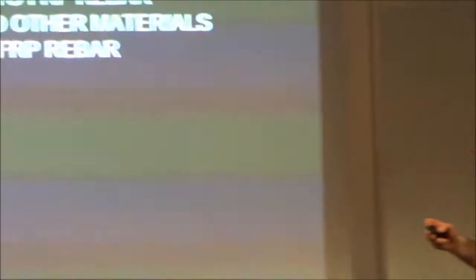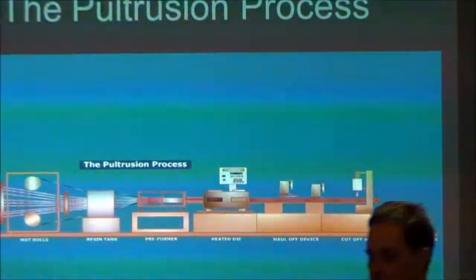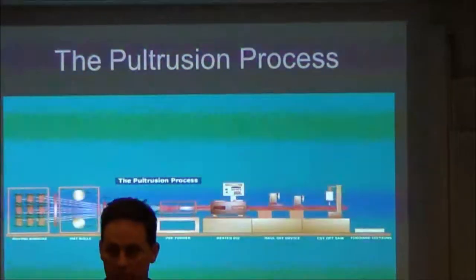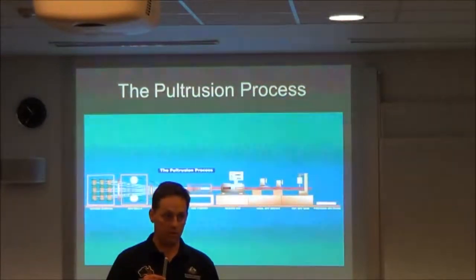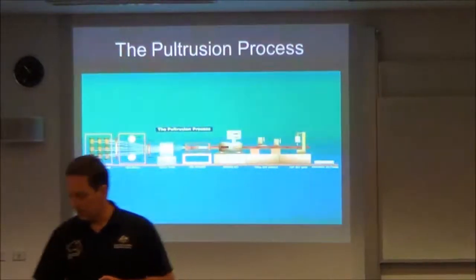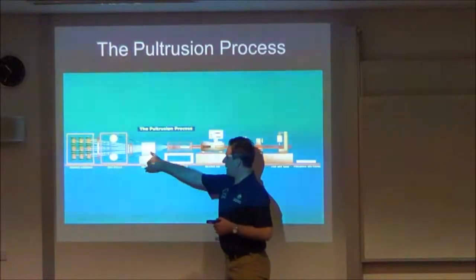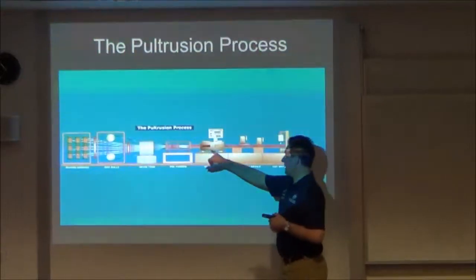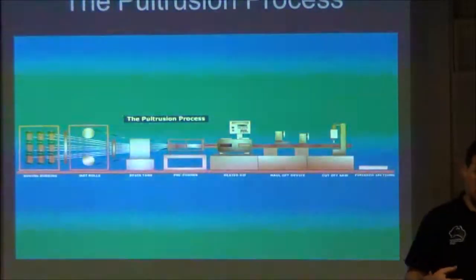Introduction to the bar, comparison with other materials, and then some of the applications. But firstly, the process. It is glass fibre. Whilst a fibre reinforced polymer bar can be made of a number of different fibres, including carbon and aramid fibres, glass fibre tends to be the majority of the use for fibre reinforced polymer. So it's a high specification glass that's brought through a hot resin. It's then pulled through a die, so you lose the voids in the material.